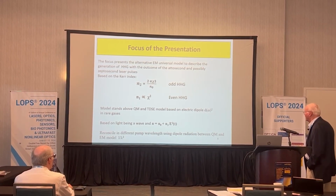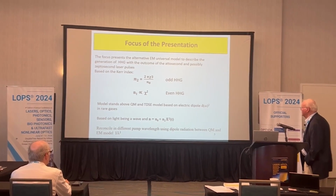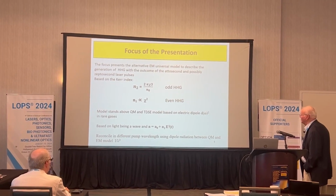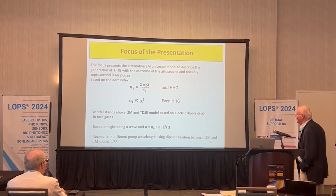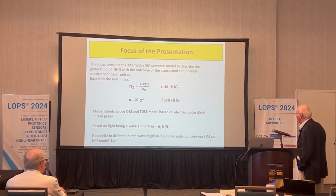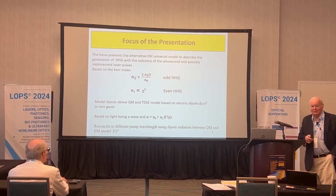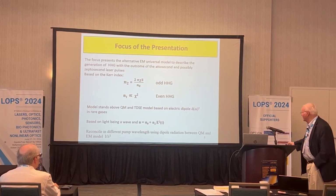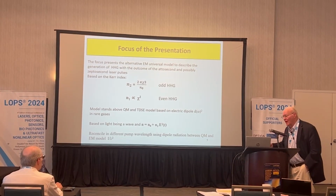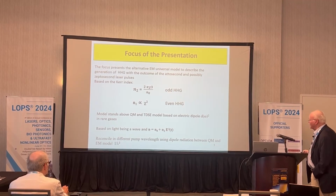No, I haven't figured it out. Okay, so this model here, quantum mechanical, it's really quantum classical, time-dependent Schrödinger's equation. It generates an electric dipole moment, quantum mechanically, D squared. That's what they plot. Kuhn was one of the first papers that I read on this that talks about D squared, and you get the same harmonic generation.